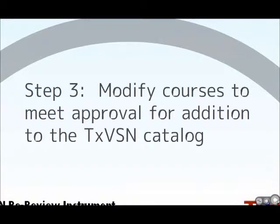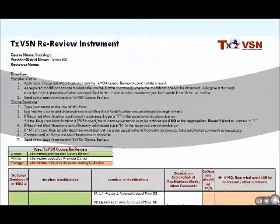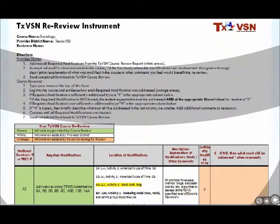Modifying the course after the review is step 3. So along with the report, the provider will also receive a special document called the modification document. On this document, all required modifications are listed in order for the course to reach the approval status. The provider will use this document to indicate where the required modifications are addressed in the course. They will fill out the two middle columns.